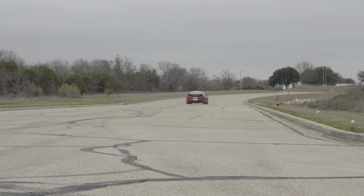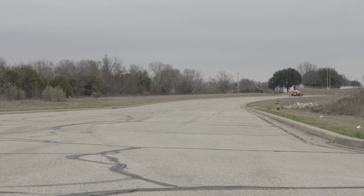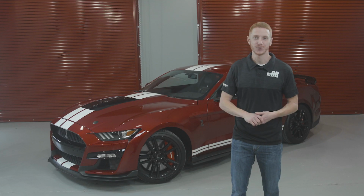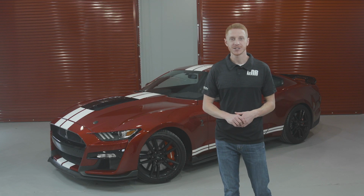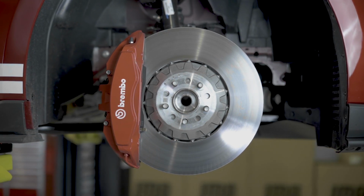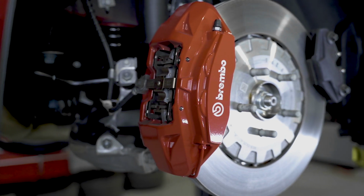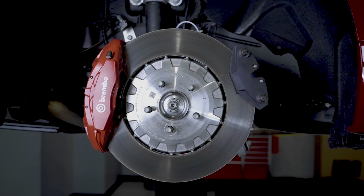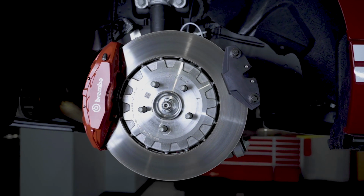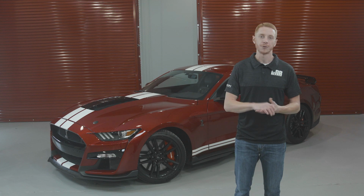Now, we all know that a fast car typically needs to come to a stop. Well, Ford didn't play around with the braking system for the 2020 GT500. Bringing this car to a stop are massive, and I mean massive, 16.5-inch front rotors accompanied with Brembo 6-piston calipers and 14.6-inch rear rotors with 4-piston Brembo calipers. The rotors themselves are a multi-piece design which includes aluminum hats to reduce weight and a traditional iron brake ring.